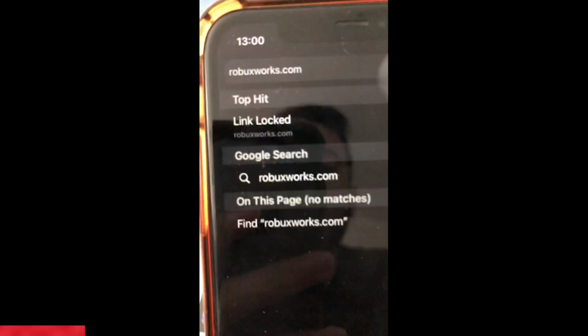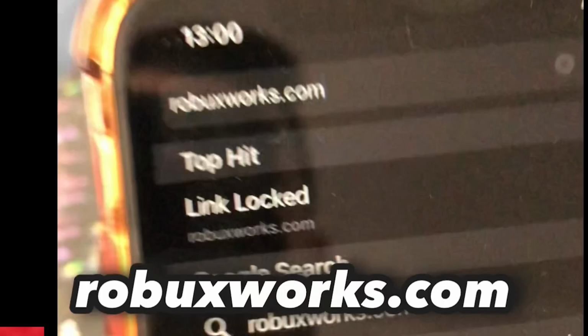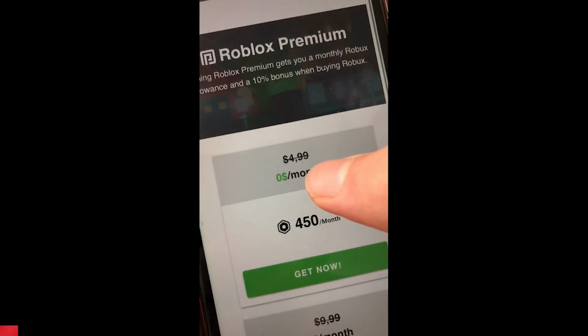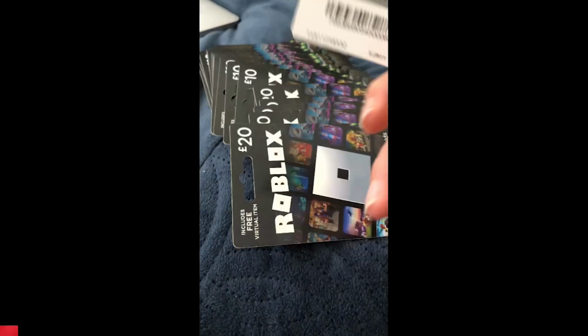Okay, so the first step is to simply go ahead to your browser. You want to type up RobuxWorks.com. Okay, so we're on it right now. And now, if you're wondering how they actually manage to give you Robux, they have bots that go ahead and earn gift cards. They send over the gift cards to people.